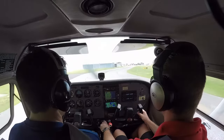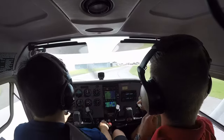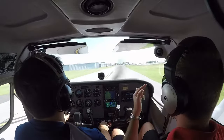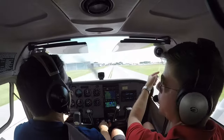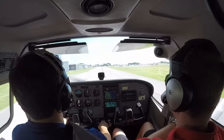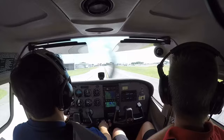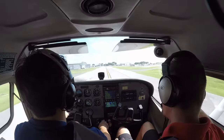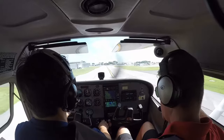All right, you ready to taxi again? Yes, sir. All right, your controls. My controls. Your controls. So I turned and went this way because, think of it like a revolving door. Traffic is going out to runway 4. They're going to go that way. So this way we don't go nose to nose with them. We want to complete the circle. Make it easier for them, easier for us.